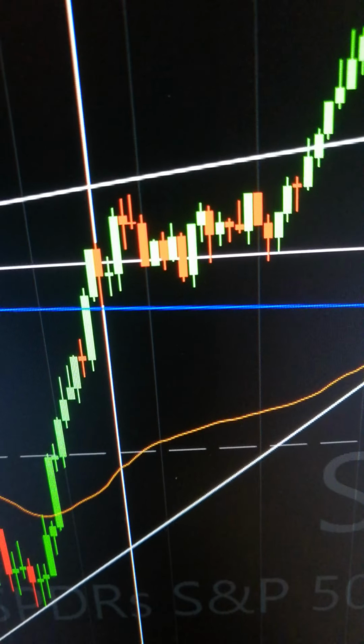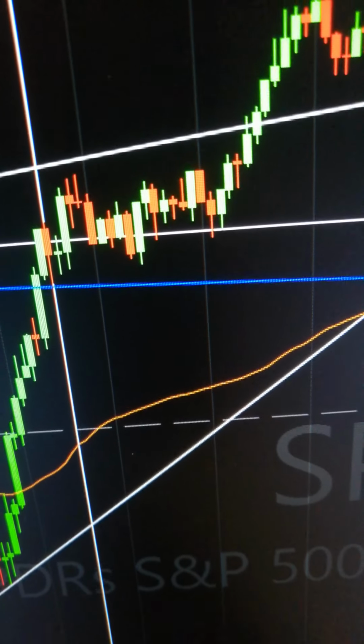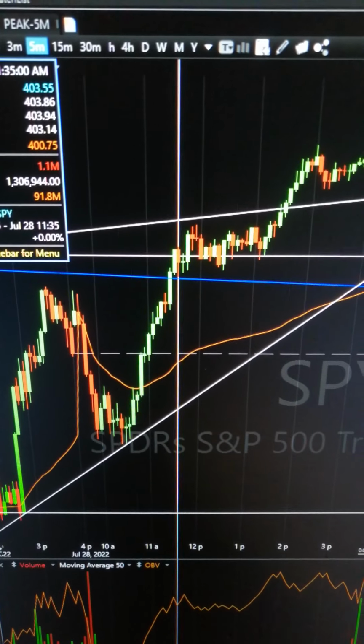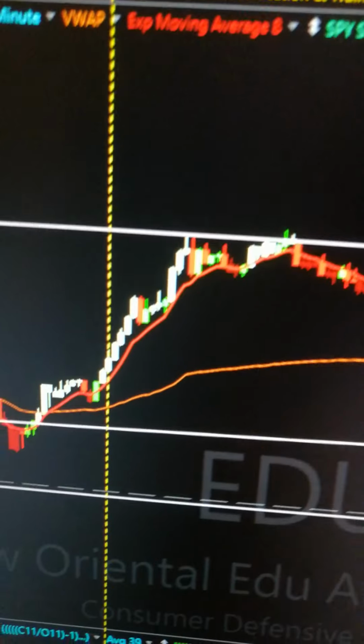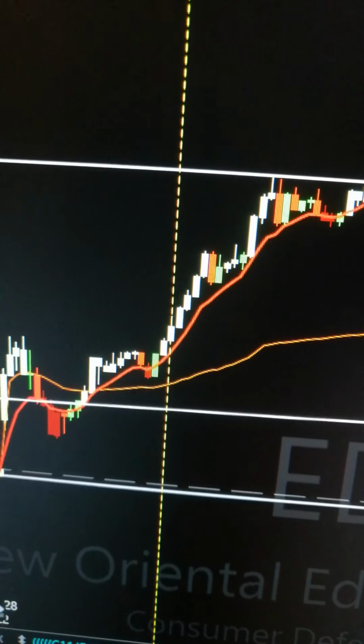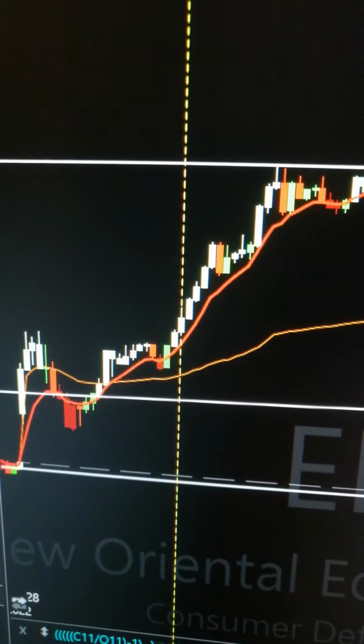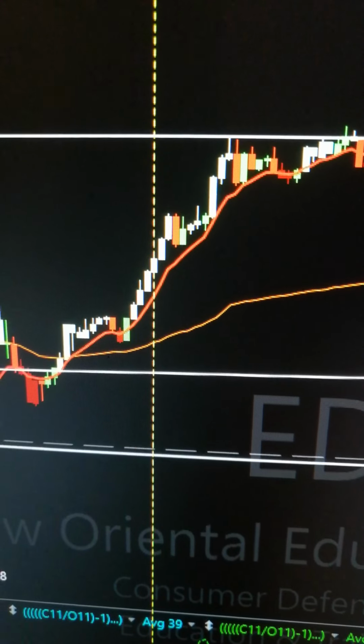This is the first reasonably red candle that you get, and you need to compare that with the stocks that you're looking at. And that's why I picked EDU, because that was still just a big green candle. And that's why I chose the entry for EDU right after that.